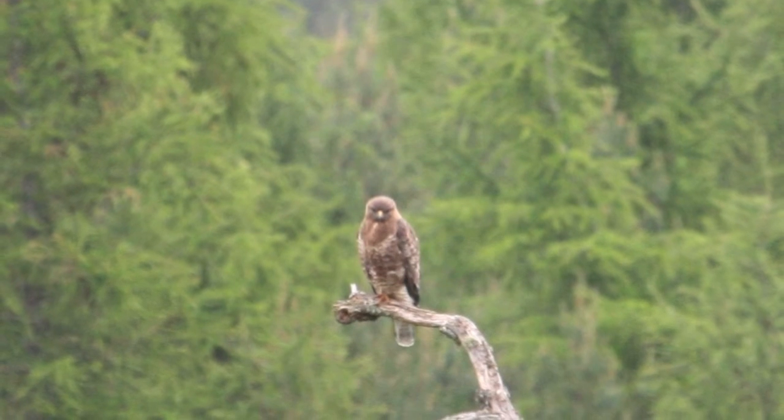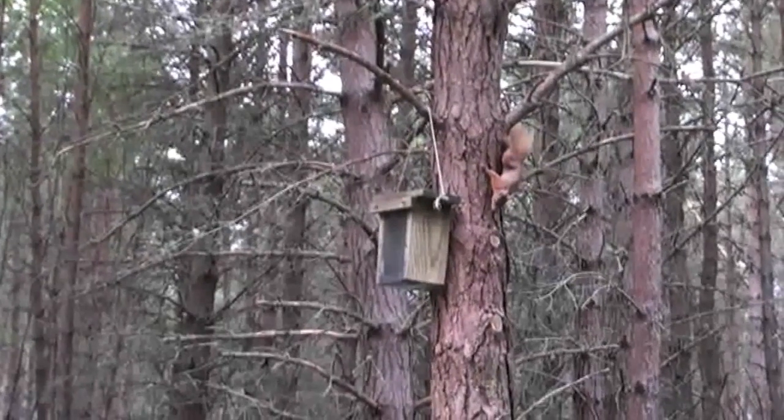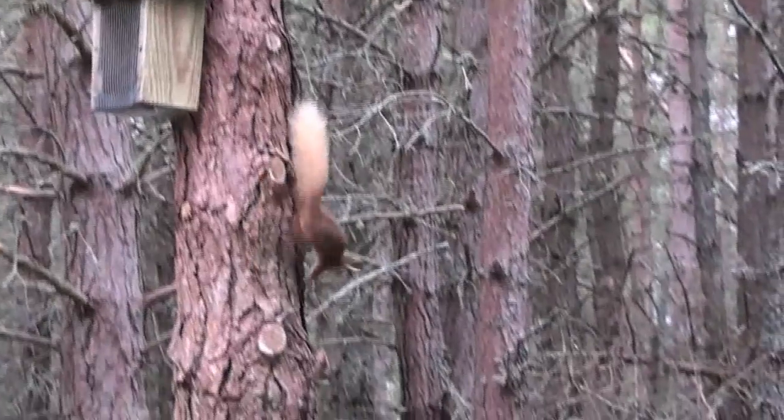The buzzard is the commonest and most widespread UK bird of prey. Its mewing sound can be mistaken for a cat. We took to a hide in the hopes that we'd spot a pine marten. No luck there, but suddenly a red squirrel came into view. Nearly missed it.